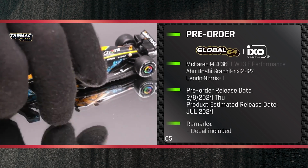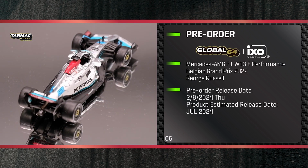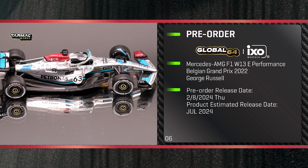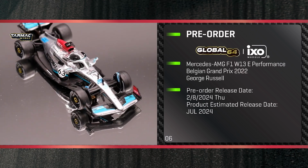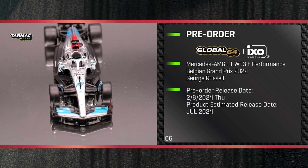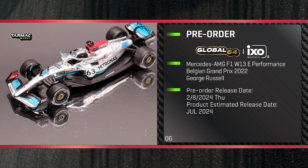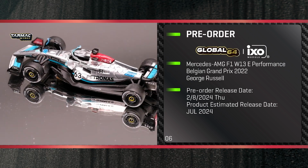Following that is the AMG F1 W13 E-Performance. This was driven by George Russell in the Belgian Grand Prix in 2022. This is a special livery celebrating the 55th anniversary of AMG, with the side pods. The numbers on the side pods are the retro looking numbers.